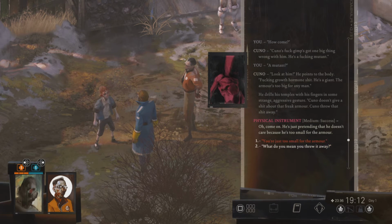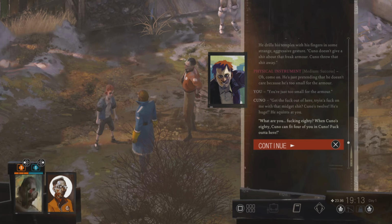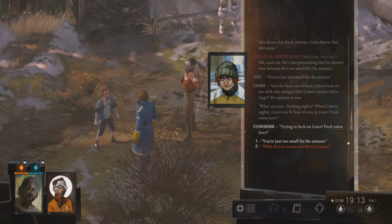Oh, come on. He's just pretending that he doesn't care because he's too small for the armor. Get the fuck out of here trying to fuck on me with that midget shit. Kuno's 12. He's huge. What are you? Fucking 80? When Kuno's 80, Kuno can fit 4 of you in Kuno. Fuck out of here. Trying to fuck on Kuno.